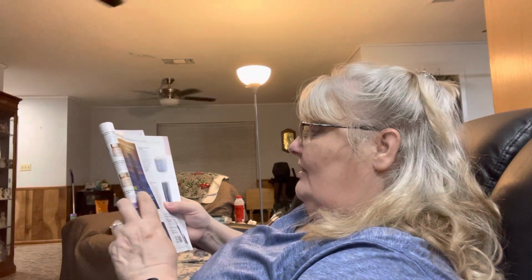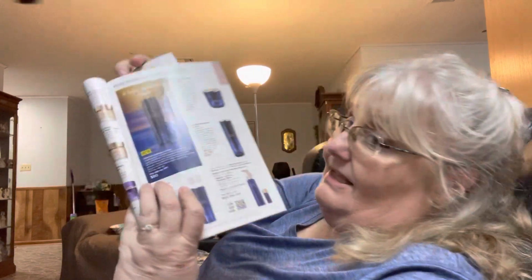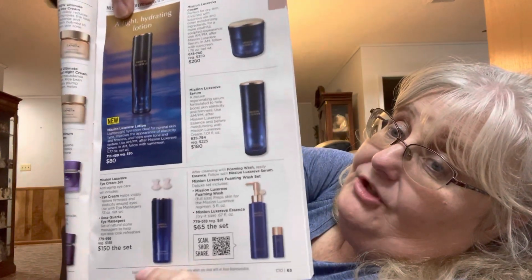but this is the Japanese beauty line, and it's called Mission Luxure Lotion, and that's regular $95 and it's $80. We have this little jar over here. This is regular $350 for $280. This is the ultra expensive stuff for the J Beauty, but anybody who knows anything about J Beauty knows it's expensive, but boy, I can't afford that.